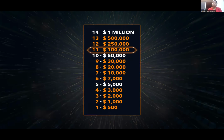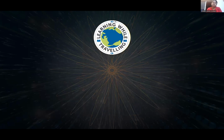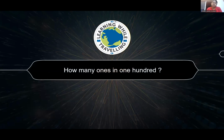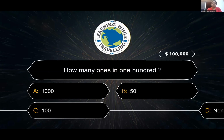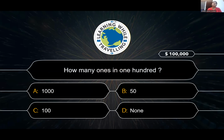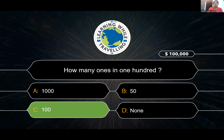Seventh question is for $100,000 points. How many words in 100? Options are A 1000, B 50, C 100, D 9. Option C. Lock option C. C is the correct answer.